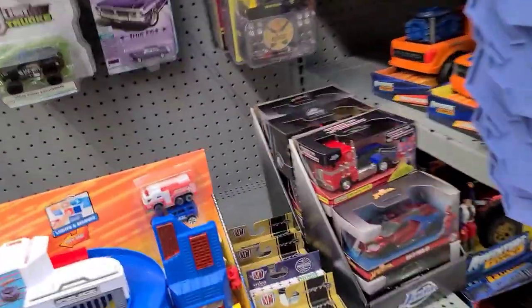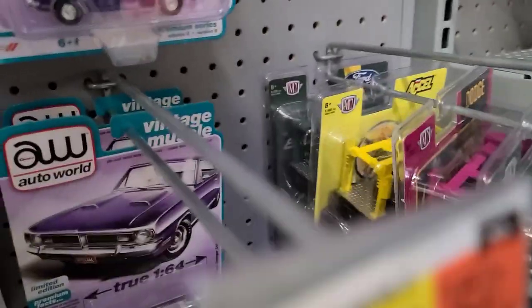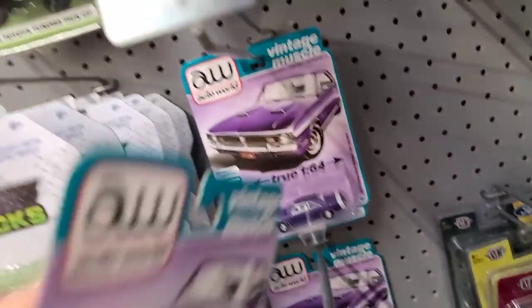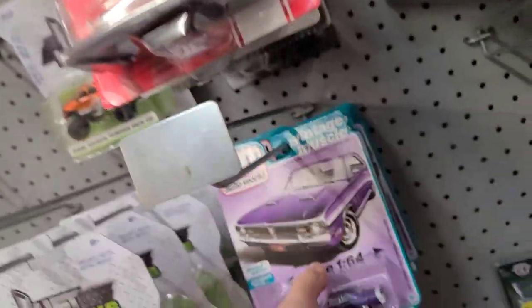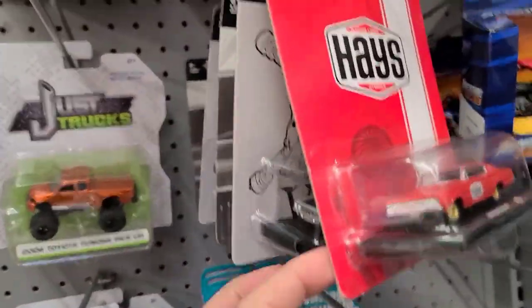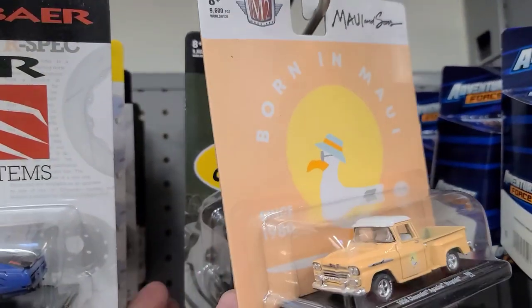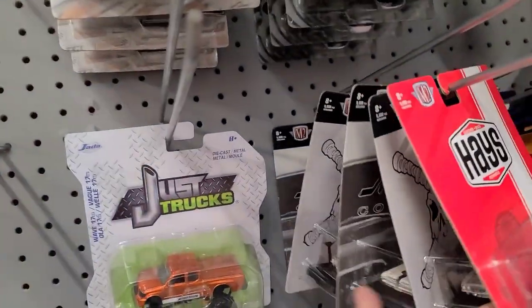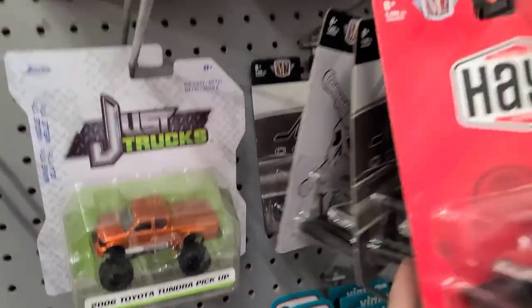So no haulers, no haulers, Batman, no new small M2s, got some of those. I can't believe all of these Dodge Dart, all of them, that's all Dodge Darts, crazy. Alright, well, these we saw last time because we got the chase of that. You know, there's nothing left in here. I don't remember what store I got it from. I gotta double check just to make sure.